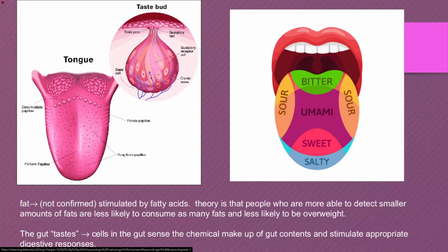Okay, so they believe that us perceiving the taste of fats, this is not a hard and fast rule at this point, is stimulated by fatty acids. The idea is that maybe people who are more able to detect smaller amounts of fat are less likely to eat a lot of fat and less likely to be overweight. I don't know. So I must not have any of these fatty acid receptors because that's what I like is fatty stuff. And so here I am fat.